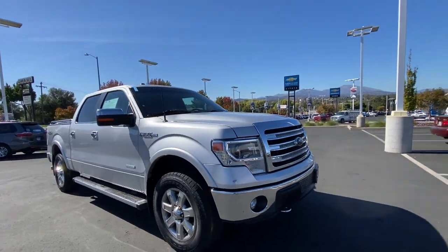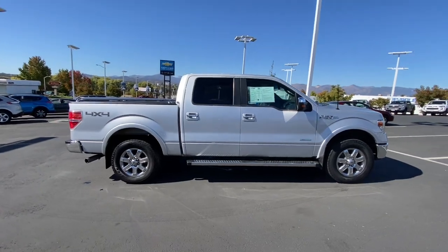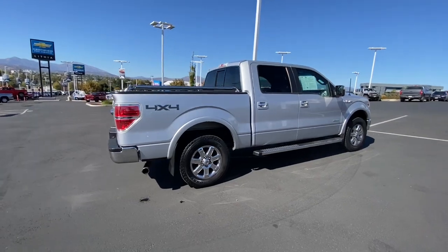This could be the car for you. The 2013 Ford F-150. With less than 200,000 miles on the odometer, this vehicle provides excellent value.